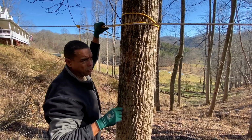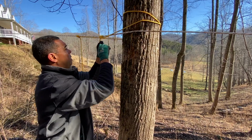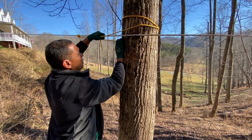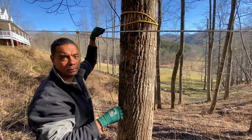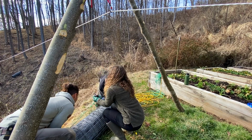So all we're gonna do now, it's already tight, we're gonna make it even tighter. I probably ought to have a longer running end on this, but that'll do. So we're gonna crank it up some more, and then we're gonna send over the next load.